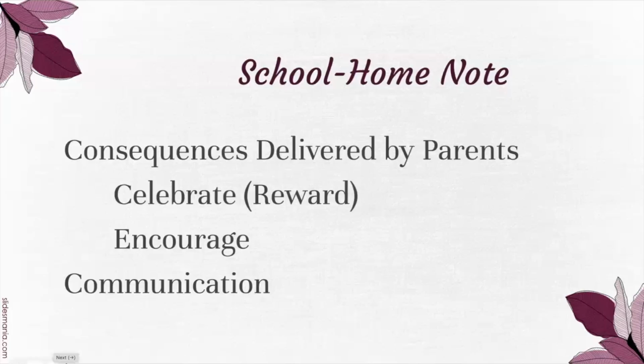That way it holds the student accountable to make sure that the note gets home, it is looked at, and it is discussed. Their signature is a way of saying, okay, this is what we did as a result of him or her bringing home a note.